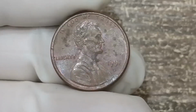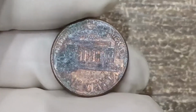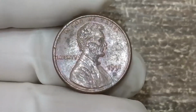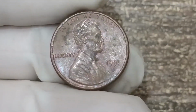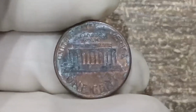So let's dig deep into the possibilities, the types of errors, and the factors that make the 1991 penny such a high-value collectible, beginning with the fact that 1991 marked an important era in the production of U.S. 1-cent coins, because by that time the mint had fully transitioned from the traditional bronze composition of 95% copper and 5% zinc used prior to 1982 to the new copper-plated zinc composition consisting of 97.5% zinc with a thin 2.5% copper plating.